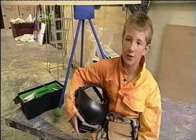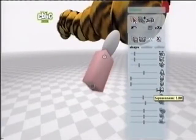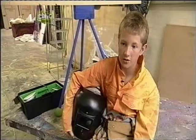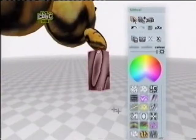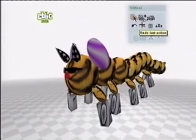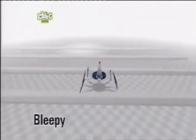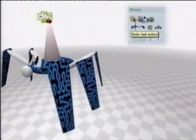The one that I find the most useful is the copy body part, because once you're happy with the body part, you can just copy it and stick it on somewhere else. We did this with Slithery, because we were happy with one segment, and then we just copied it onto the other side. Bleepy's motion cycle is triangular, which helps him get over things instead of just going straight along the ground. At first, he had quite thick, chunky legs, but we thinned them so that they didn't have as much weight, and so that they could go faster than he did before.